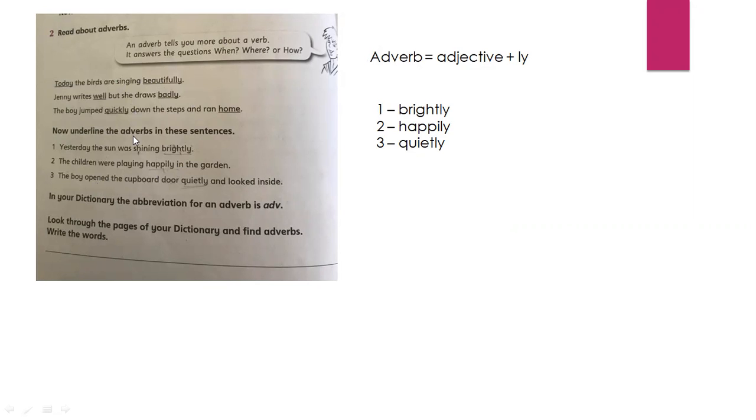In the first sentence we have: today the birds are singing beautifully. Where's the adverb in this sentence? Beautifully. It's an adjective plus ly and it becomes an adverb. This adverb tells me about the verb singing, and it tells me how the birds are singing. How? They are singing beautifully.